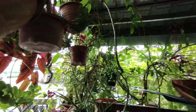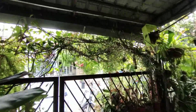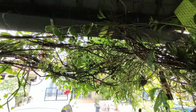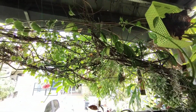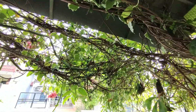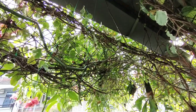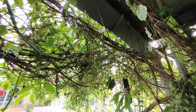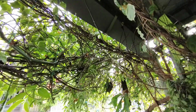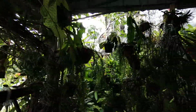Yeah. So this is the outside of it, where this whole cascading effect is a collection of plants that grew together. If you were to look at the other part of my videos, this is bougainvillea plus maiden jealousy plus a few others that form this canopy, which keeps this place very cool throughout the day.